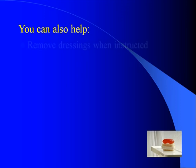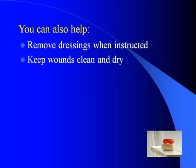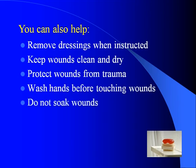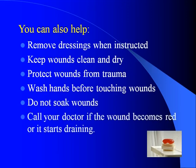You can also help to prevent wound infections. Remove dressings when instructed. Keep wounds clean and dry. Protect wounds from trauma. Wash hands before touching your wounds. Do not soak wounds. Call your doctor if the wound becomes red or it starts draining. Know what to do.